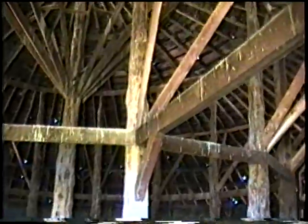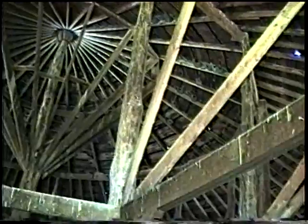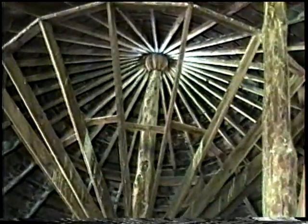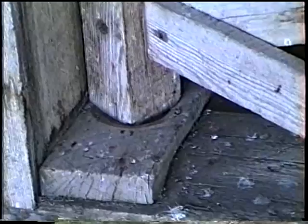Now we're going to take a look inside of Pete French's famous barn. This was built in a day when everybody else built their barns square. It was way ahead of his time in design. Well, hey, that is something, all right. Look at that.